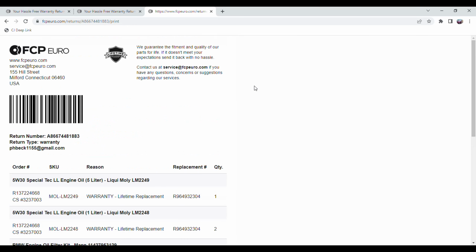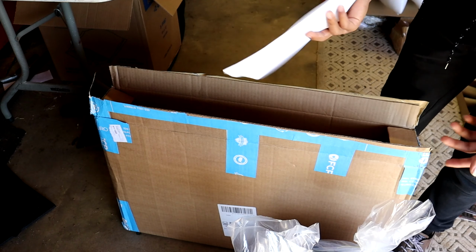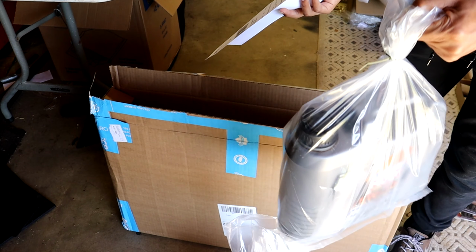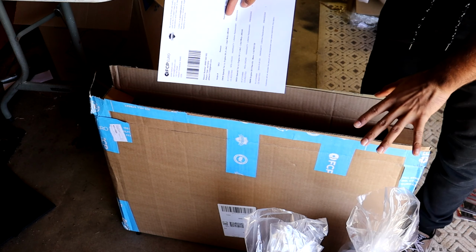So the last step would be to print this form and put it inside the box with the old oil that you are shipping back to them, so that you can get the refund. And that is now the last step you would do on the website. So I have printed the form here. So now I'm gonna go ahead and package up the old oil inside this box here along with this form, and then tape everything up.